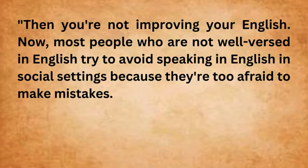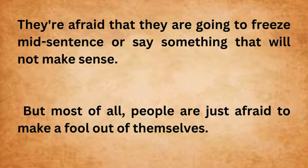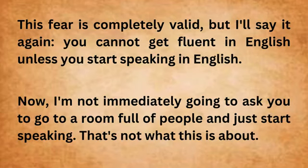Now, most people who are not well versed in English try to avoid speaking in English in social settings because they're too afraid to make mistakes. They're afraid that they are going to freeze mid-sentence or say something that will not make sense. But most of all, people are just afraid to make a fool out of themselves. This fear is completely valid, but I'll say it again. You cannot get fluent in English unless you start speaking in English.